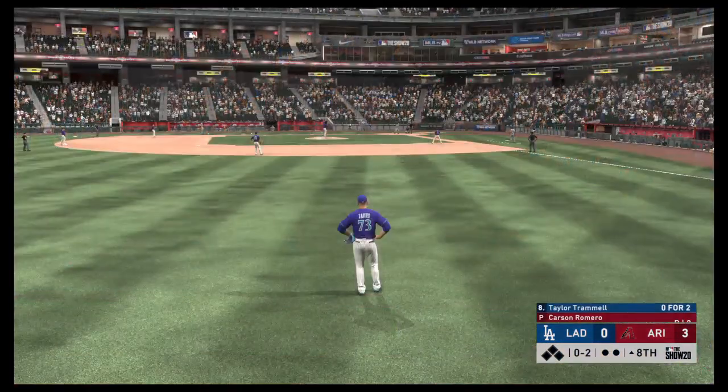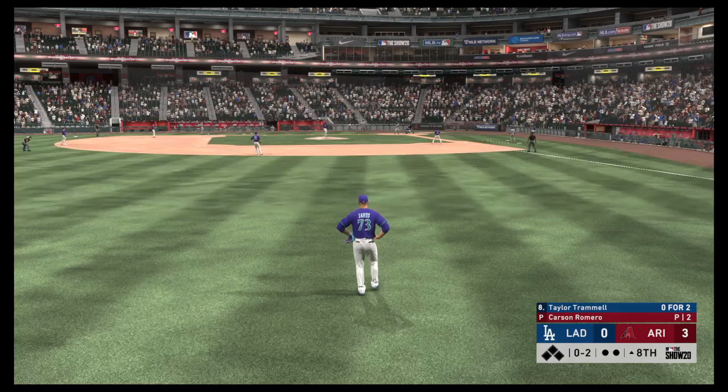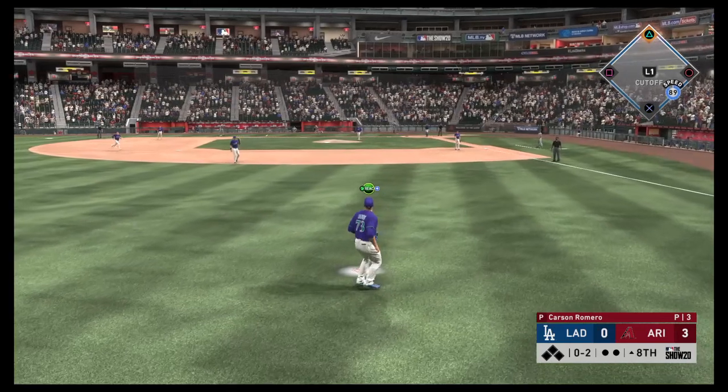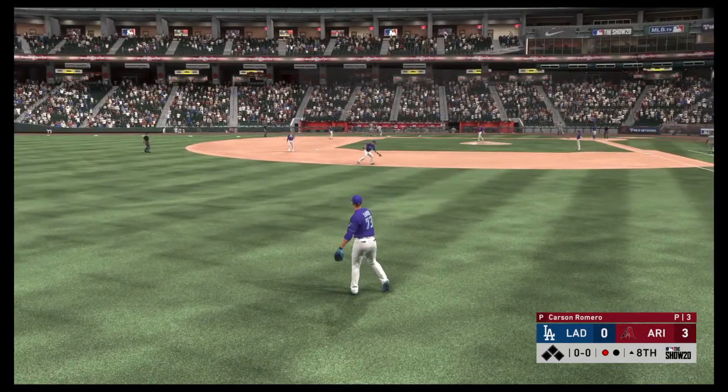Digging in once again, Taylor Trammell. It was a flyout for him in his last trip. Starting to run out of time. They haven't been able to score any runs as we're moving late into this one. A perfect time for this leadoff guy to try to get on base and ignite a rally.